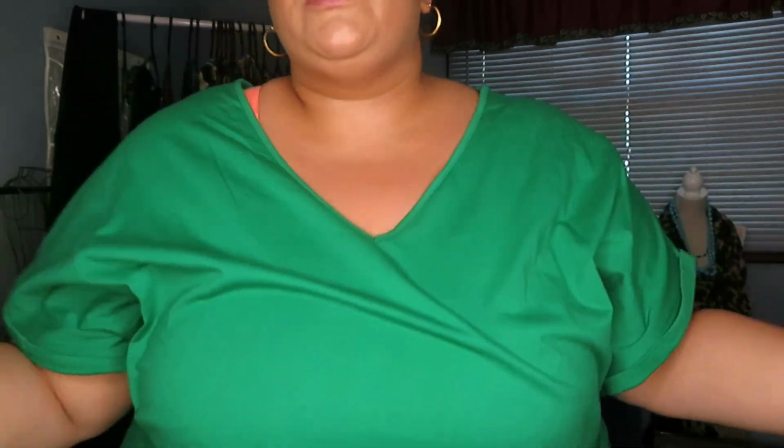Anywho, this is a really comfortable t-shirt dress made of polyester and elastane. So you've got a lot of stretch. Not as much as some of the other ones I've shown you today, but you do have some stretch. All right, so you got this nice V-neck here in the front. These really cute cuffed sleeves, and they're factory cuffed, so you don't have to worry about them rolling themselves down. All right, here's the side.